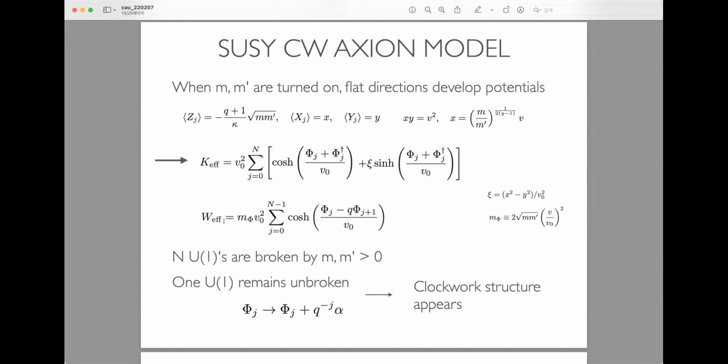And the effective superpotential becomes the cosine hyperbolic function of phi_j minus q phi_{j+1}. So you can see here, n number of U(1) symmetries are broken by positive non-zero m and m prime, but still one U(1) symmetry remains unbroken. You can easily see that the shift symmetry phi_j goes to phi_j plus q to the minus j power times alpha is still respected by this superpotential. So this gives us a clockwork structure in the whole supersymmetric theory.